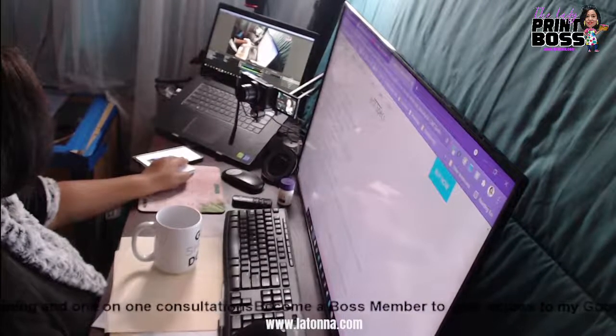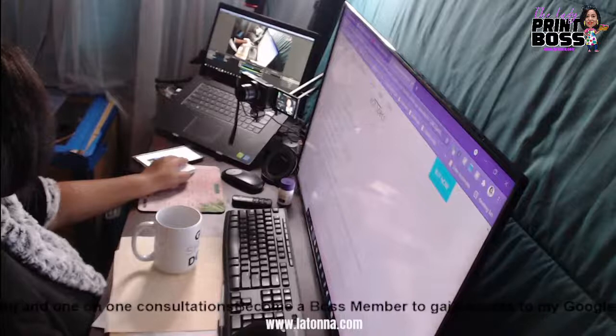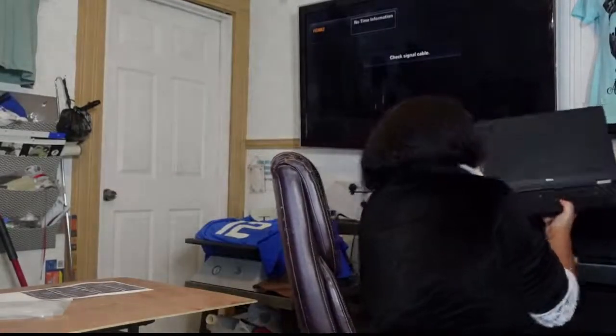I've got a computer that's sitting back behind me, and it's right there. That is the Dell. And my Dell, I use this computer, which is also an older computer. This computer has 8 gigs of RAM in it, and it only has 256 gigs. It's nothing special about it.